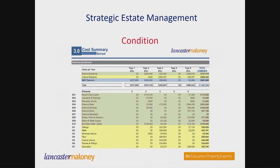So as part of the condition survey, you want to see a 5-year costed profile, and that can be presented in any way. On the slide there, we've got it by element, but you can do it by priority or condition. But this gives you an idea of the likely spend over the next 5 years. And all this small primary school needs is nearly £1.7 million over the next 5 years. So once you've got over the shock of that, how do you then plan and prioritise those works? Well, again, we'll come on to that slightly later in the presentation.